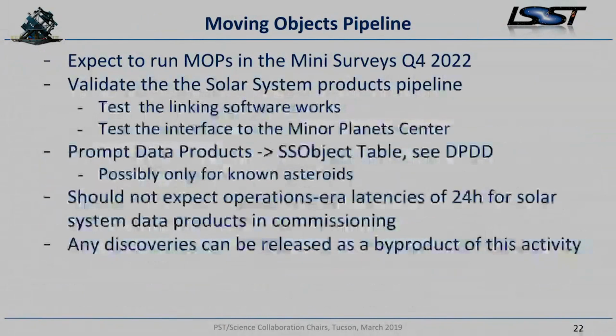In terms of the moving objects pipeline, we're thinking to run this during the mini surveys in Q4 2022. The goals here are to validate the solar system products pipeline and also test the linking software and, importantly, the interface with the Minor Planets Center.